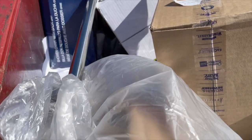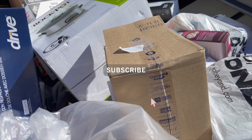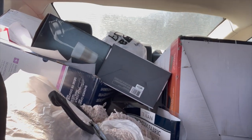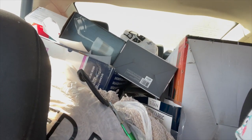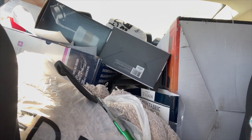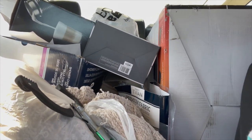Bed Bath & Beyond. Oh my goodness. Look at all this stuff in here. Y'all know I gotta hurry up and get it out. This car is loaded with Bed Bath and Beyond. I can't believe it. My whole backseat is full. I cannot believe it. I'm so excited. I just can't hide it, because I know God loves me.